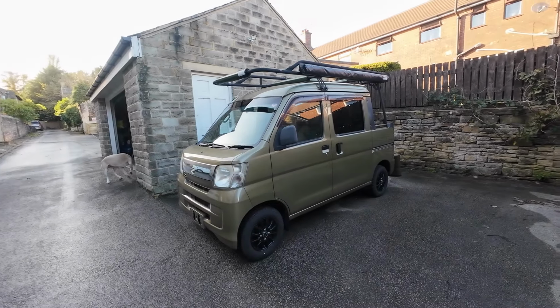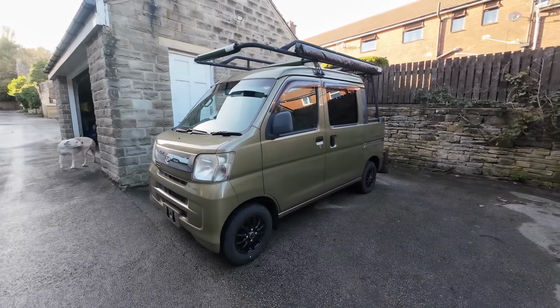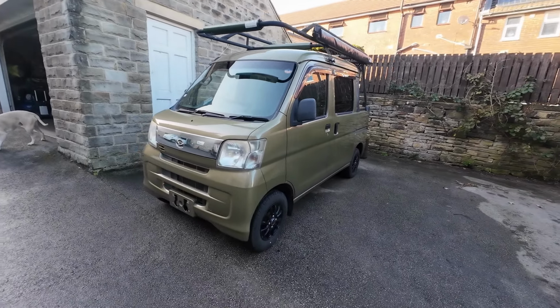Following on from that, we've got another vehicle that isn't a Suzuki, and it's even more unusual than the minicab, and that is the Daihatsu Hijet deck van. Welcome to the jungle. So what's so special about this tiny little Daihatsu?